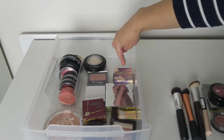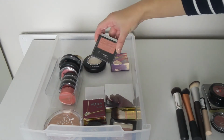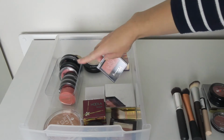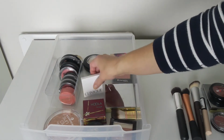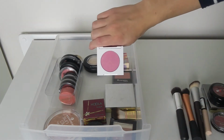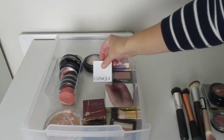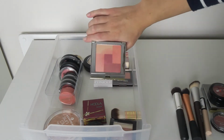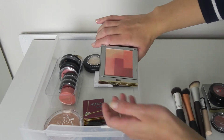And then there's just these four blushes down here. Benefit Havana I love. Rimmel, this is a peachy one. I only have this one and the Nature one that are peachy colours, so I feel like that's not too many. And then this Clinique one is pink, but it's got like a bit of shimmer in it, and I don't have many blushes with shimmer, so I'll keep that one. And then I have the Chi Chi one, which is very pigmented. I do love it though. I'm going to keep this for now.